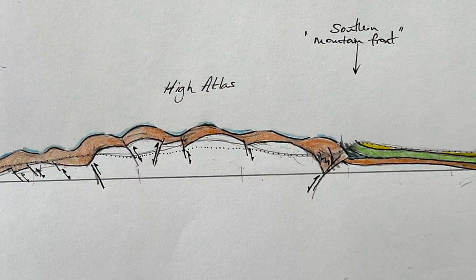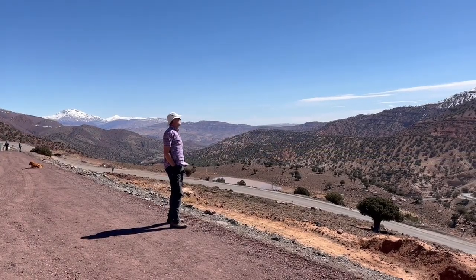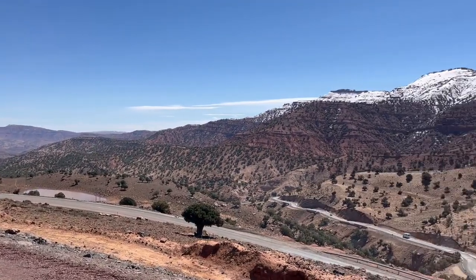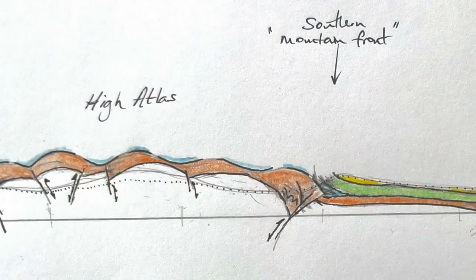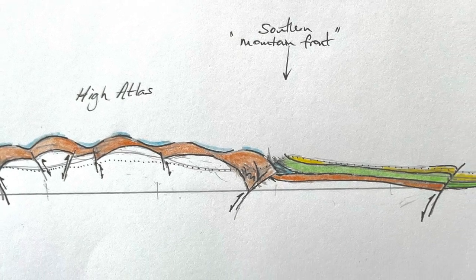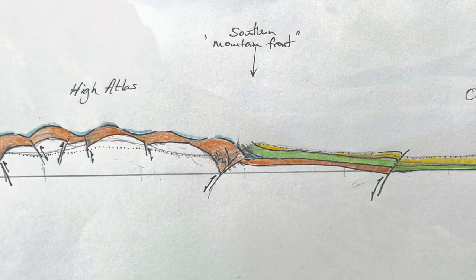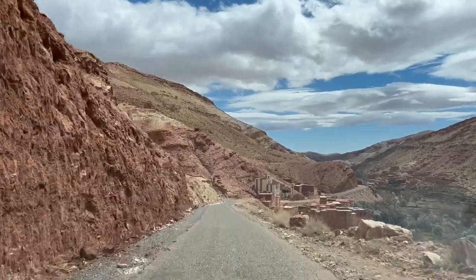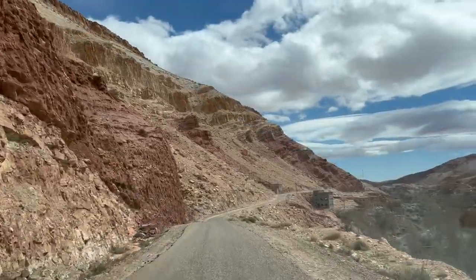To the south of the pass, you don't need to go far to find rocks younger than the Triassic. These hillsides have Jurassic and Cretaceous strata that dip off to the south, beneath which the Triassic rocks thin away. And we can follow this down one of the side valleys away from the main road. Everything's a bit arid here, isn't it? Certainly compared to the north side of the Atlas.